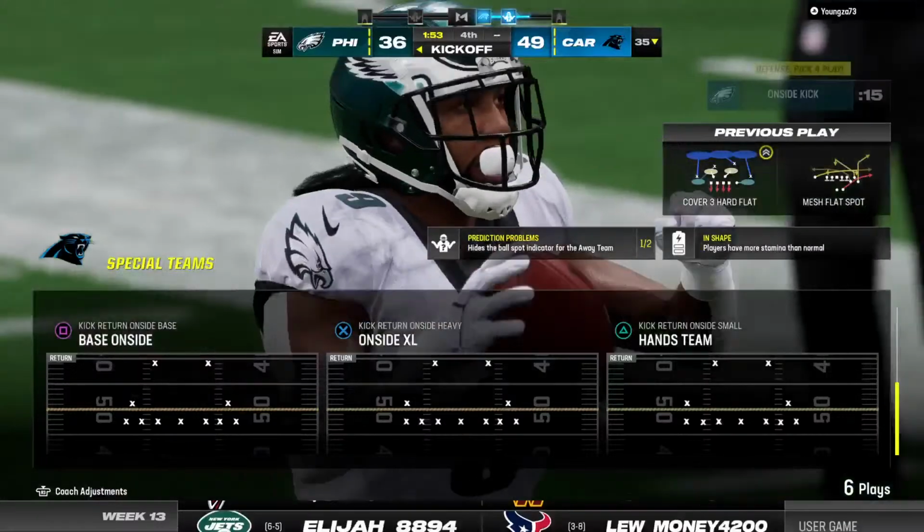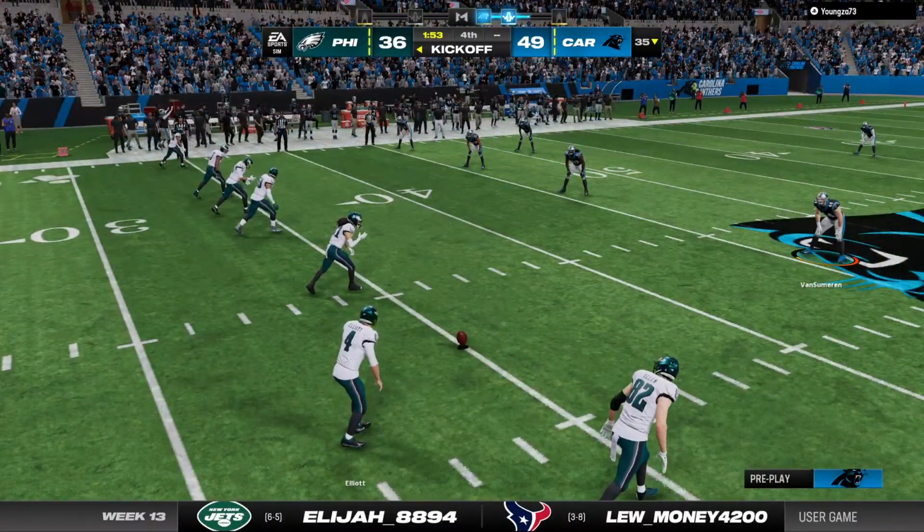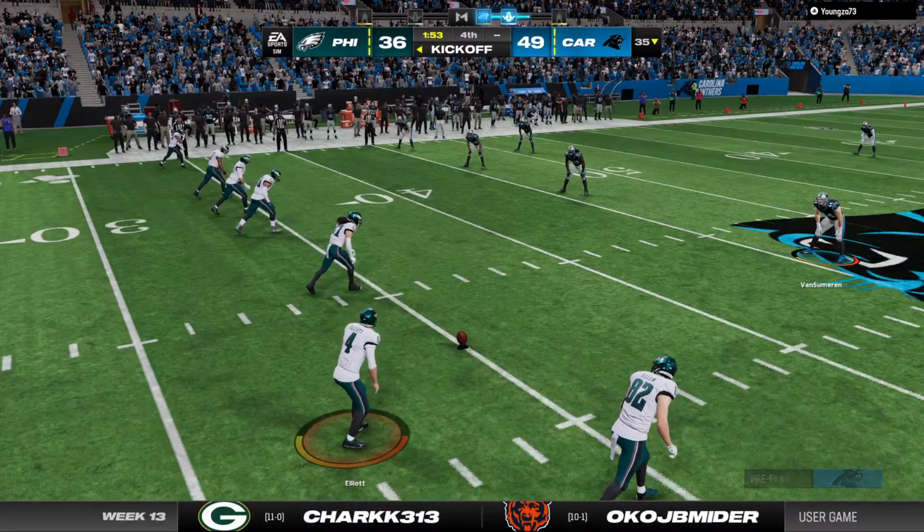And he's going to get in. So they're back within 11. 2 scores down, 3 timeouts left. Still a chance if they can somehow get this one back.